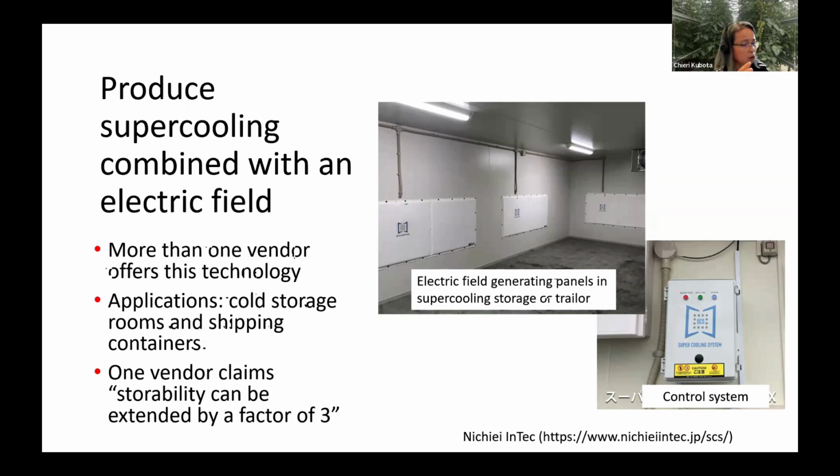There are multiple companies offering this technology. So these are the panels to, I think, generate the electric field, installed in a cooler or in a shipping container or trailer, again, to expand the shelf life. So I think it was interesting. And one company was saying that the shelf life can be 3 times longer than without this technology. So interesting technology we haven't seen in the US yet. There was, I think, a USDA researcher working on this technology. So we may start seeing more, or we may start hearing more soon.